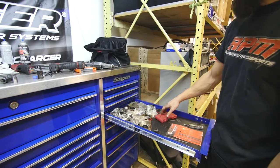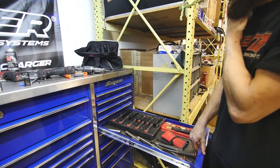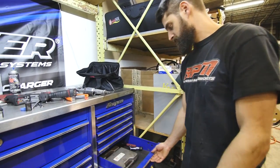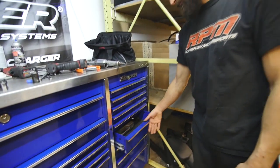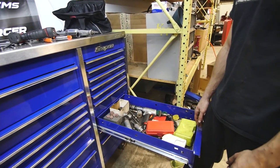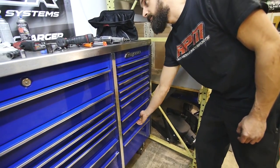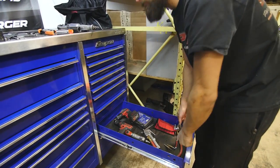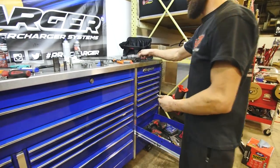More of this is junk, just shims and stuff for rears. Punches, chisels, brass, brake line, flaring tools, bending. This is air hammer, air grinders and things like that. This is where I keep all my electric stuff. A couple of air units.